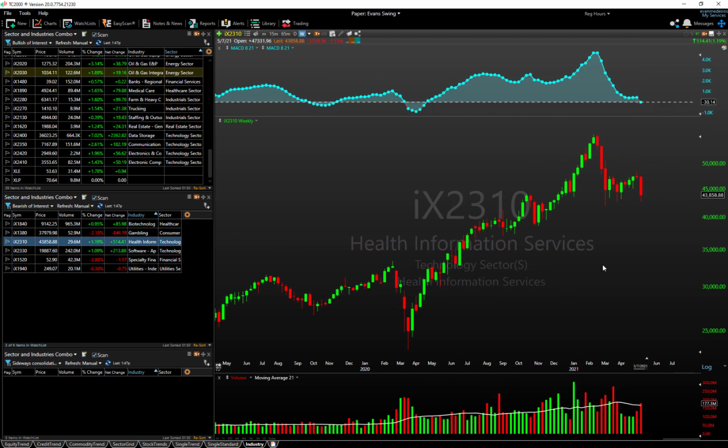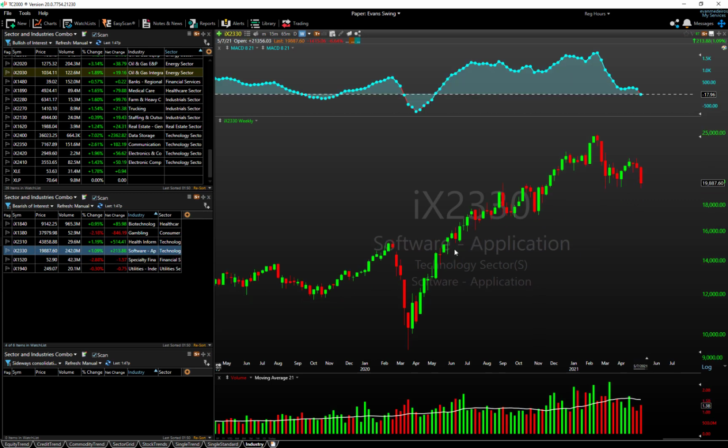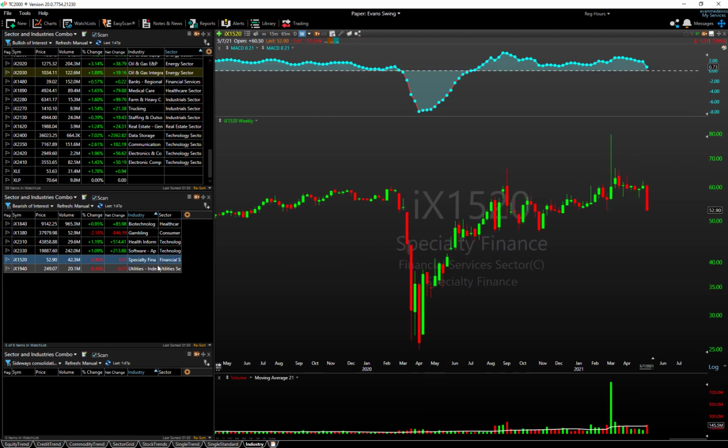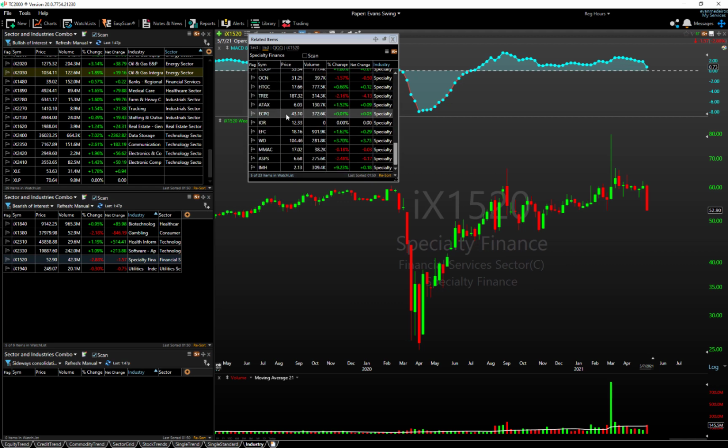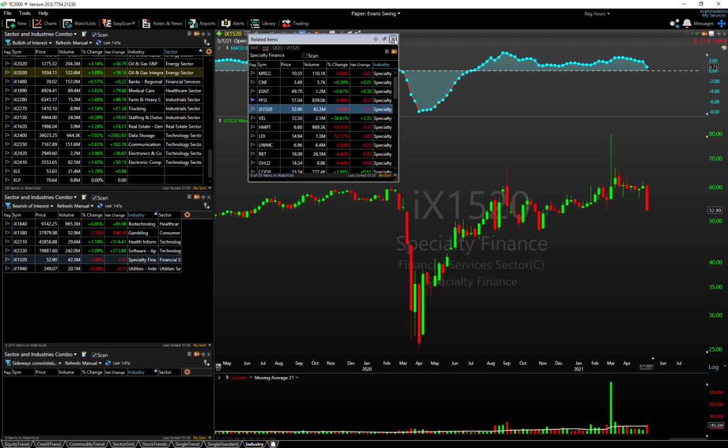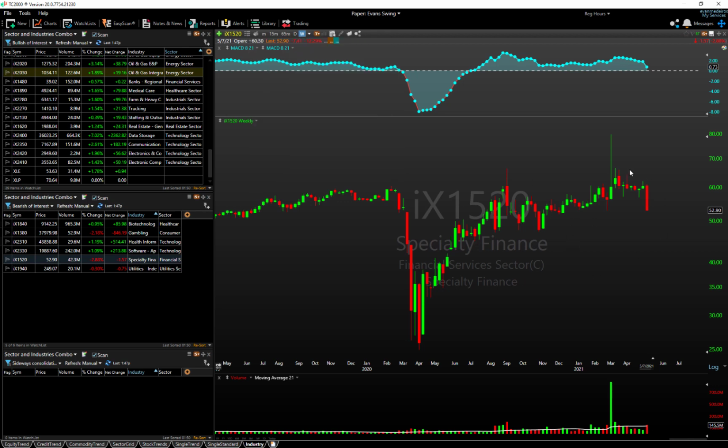Health and information services, so looking again, coming back down, looking a little heavy here on a relative basis. Software, also pulling back, looking a little heavy here, looking a little different than some of the other markets. Specialty finance, I'm not sure what this even means. Let's take a look at some of the names in here. So here are the list of stocks that are making up this fairly heavy industry group.